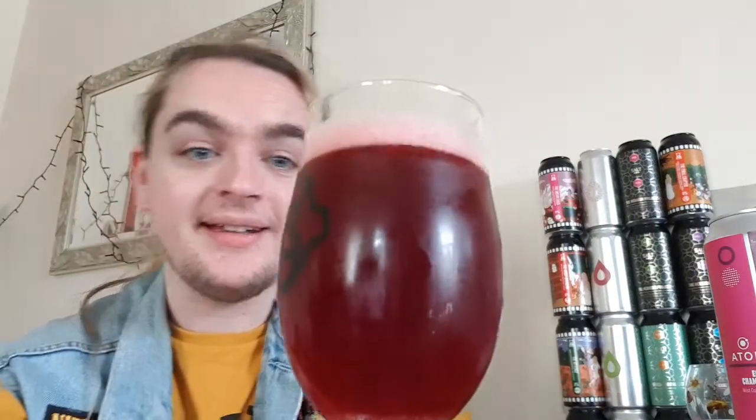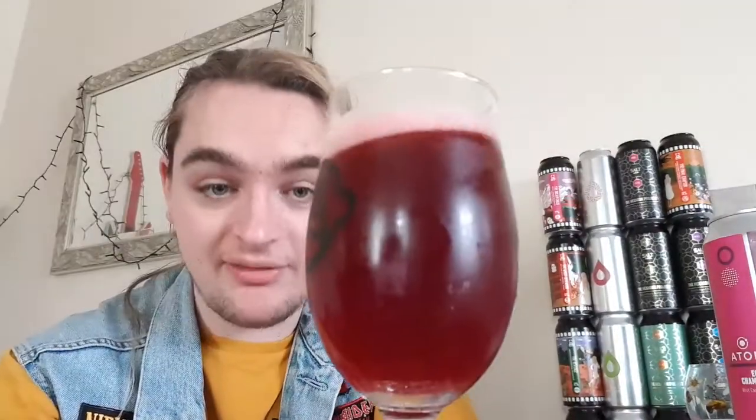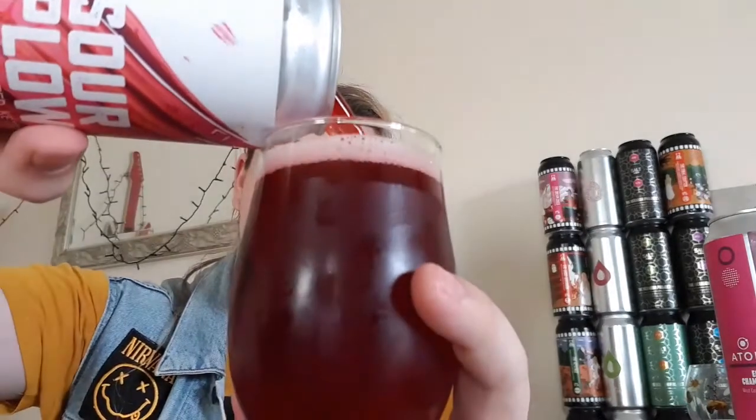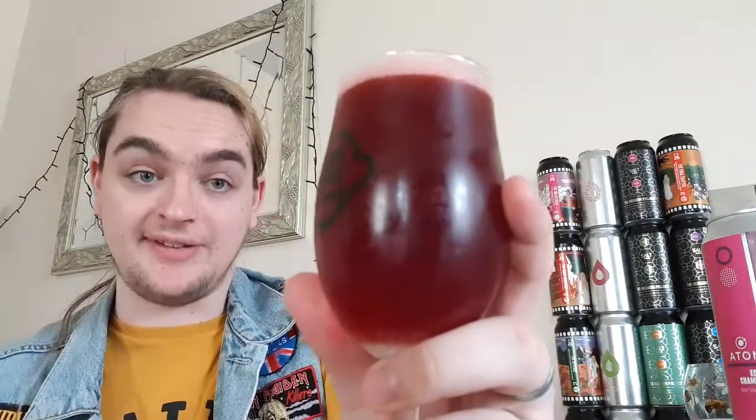God, that looks good, doesn't it? A cherry red. No light getting through that. Can't see through it at all. Cherry red beer with an off-white, slightly pinkish head. If the camera's picking it up properly, you see it's white at the top and slowly goes into a pinker colour. Top it up. That looks brilliant. It looks like juice. It does look like fizzy juice. Raspberry, Ribena, Vimto, tropical, cranberry juice, that kind of stuff. It looks exactly like that.